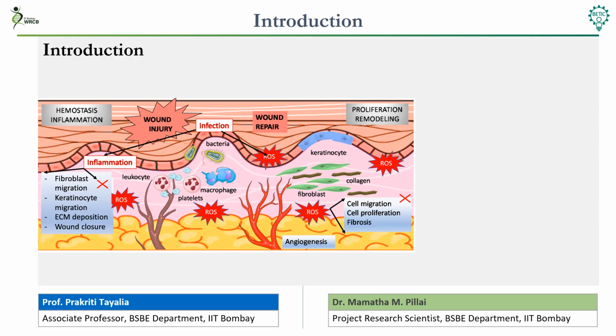Just to give an overview of the wound healing process, wound healing comprises four different phases: the hemostatic phase, when the blood clots and helps control the loss of blood; the inflammatory phase, where the immune infiltration takes place; followed by the migration of fibroblasts to cover the wound; and finally, the remodeling of the matrix, which leads to minimizing the scar.